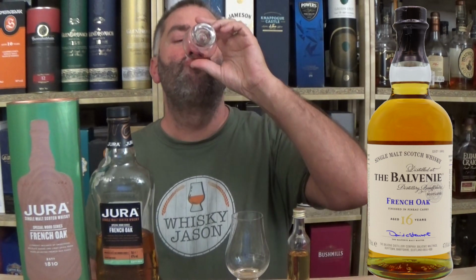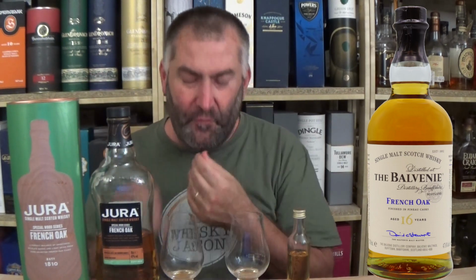A B-. So, first question from Balvenie, what do you like? And second question, what French oak matured products can you recommend? Now, to go over here real quick to the Jura. The 42% feels weak. There's an okay flavor profile on here. You have a little bit of that French oak.